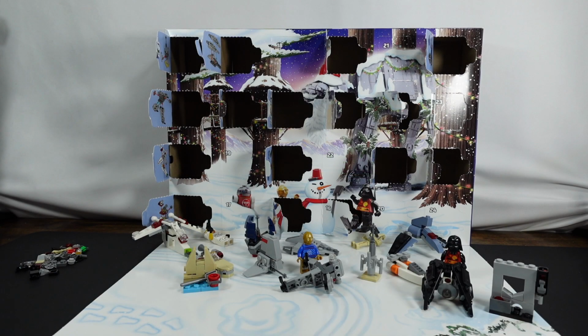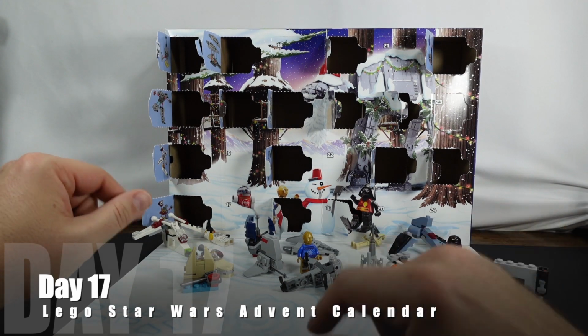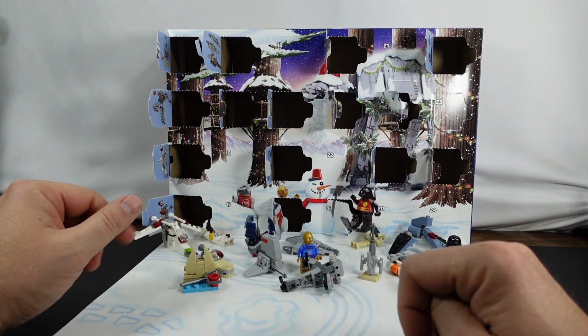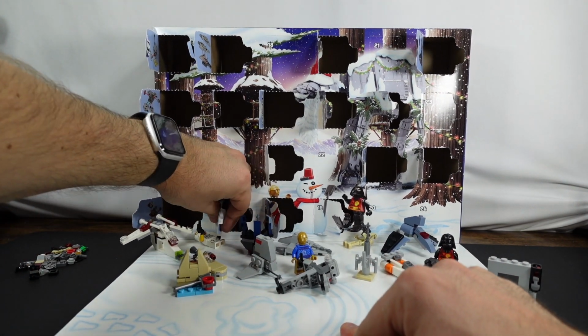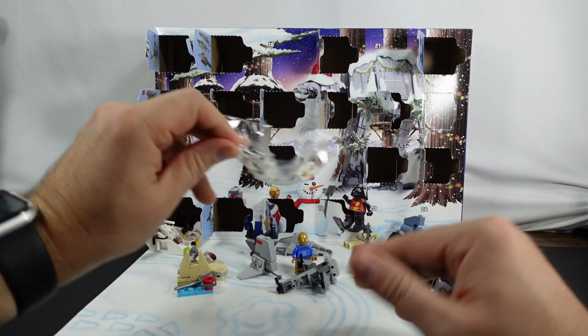All right, we are on day number 17 of the 2022 Lego Star Wars Advent Calendar. As you can see, we've got all the other days here, but we're gonna go ahead and do number 17 here together. All right, trying to get this guy out. And it looks like we got a snowtrooper. Awesome.